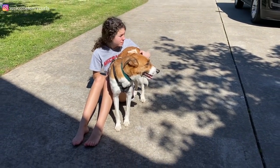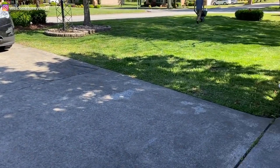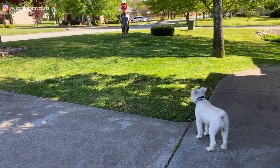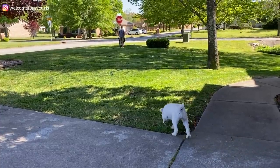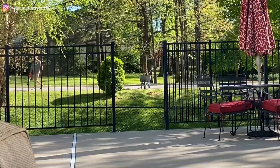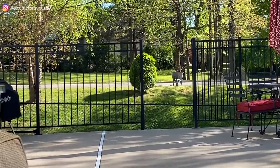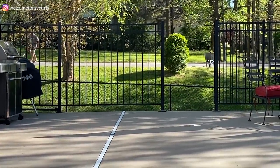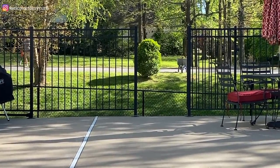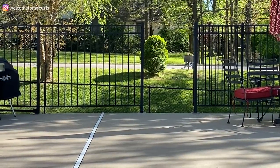These are my helpers. My husband is obsessed with the leaf blower. He loves to get out the leaf blower and just do whatever.